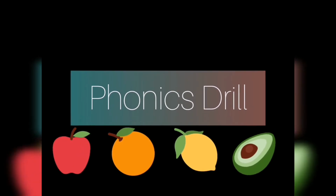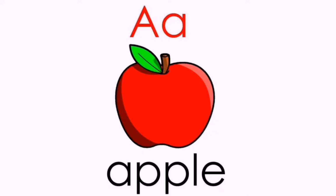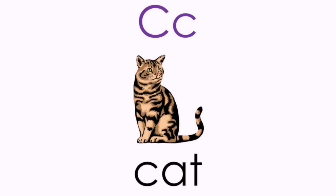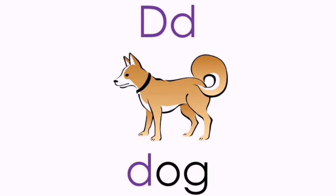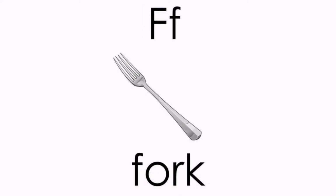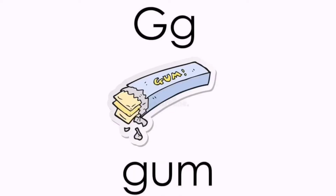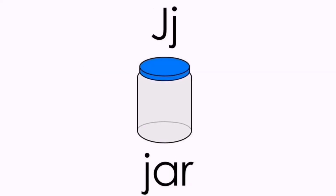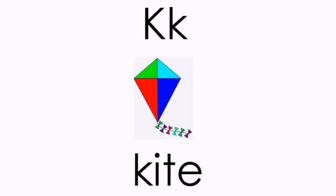Phonics drill. A, a, apple. B, b, ball. C, k, cat. D, d, dog. E, e, egg. F, f, fork. G, g, gum. H, h, hat. I, e, ink. J, j, jar. K, k, kite.